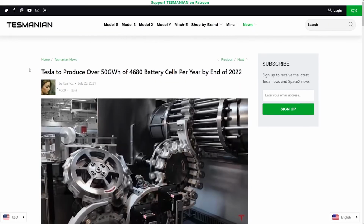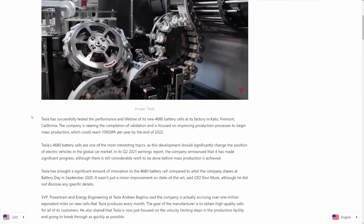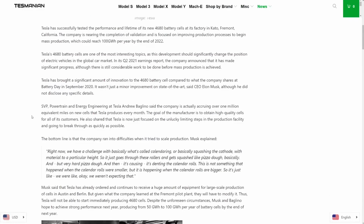And finally, we have a nice future projection of the battery cell production of the 4680 cells. Tesla wants to produce over 50 gigawatt hours of battery cells per year by the end of 2022, so by the end of next year. We know from the Q2 earnings call that the 4680s are delayed a little bit, so they will probably not make it into their cars in 2021.